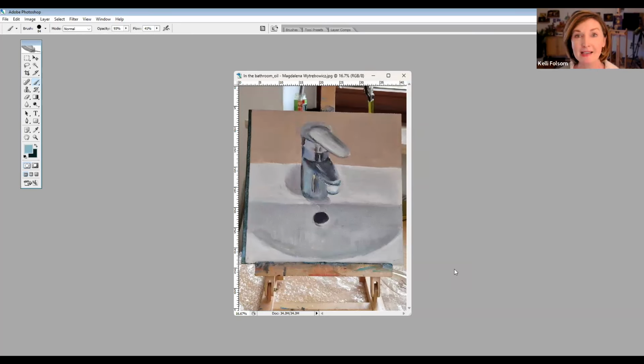So, okay, next up we have this very interesting still life in the bathroom, it looks like it's called. I meant to put this in with another group of still lifes that we had, a series of very simple still lifes that got submitted. This one fit in more with that theme. I wish I could have gotten it in with that theme, but I didn't want to miss it because I think it's a really interesting painting to talk about.